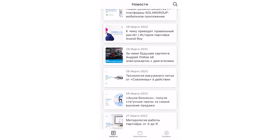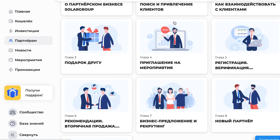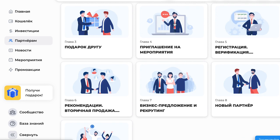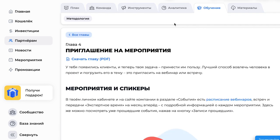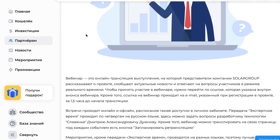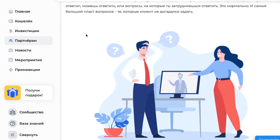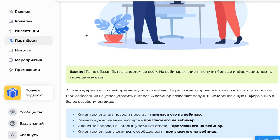A new section is now available in the back office. It is Methodology of Partners Work. It is in the section to partners in the Education tab. They are educational materials that will help Solar Group partners to effectively promote the project and attract financing into it. The section already contains 8 chapters. It will be further filled with practical and useful information for partners.